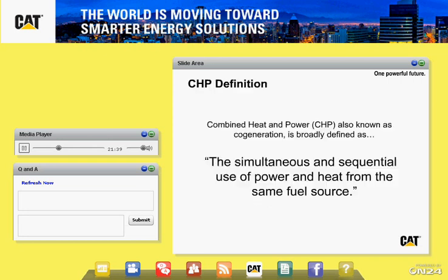Now, combined heat and power is basically defined as the simultaneous and sequential use of power and heat from the same fuel source. It could be something as simple as when you drive your car on a nice, cold, crisp morning. It's a matter of turning that heater lever in your car from the blue side to the red side, and taking the waste heat from your engine, instead of getting it blown out through the radiator, it actually gets put into your cab. That is cogeneration, the simultaneous and sequential use of power and heat, generating power for the wheels first and then the heat into the cab.